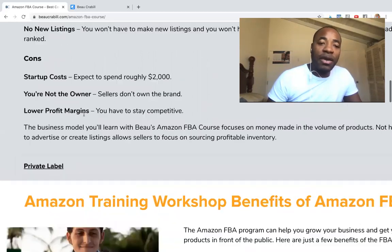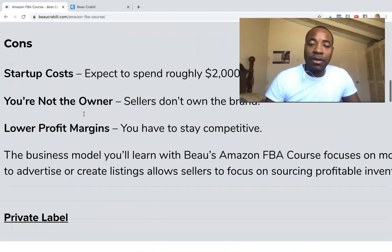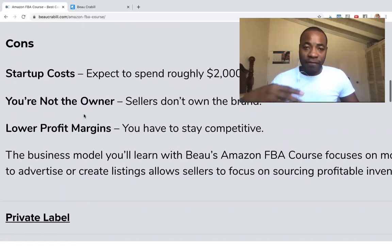I think this may be the biggest con about this particular business model. That is why you have to keep staying competitive. You have to keep moving through, replenishing your supplies, having the money to invest. So that's the biggest con with it. It takes some money to start up with this business, all right?